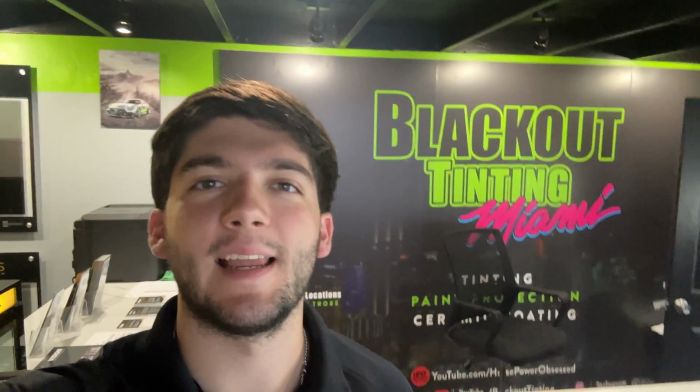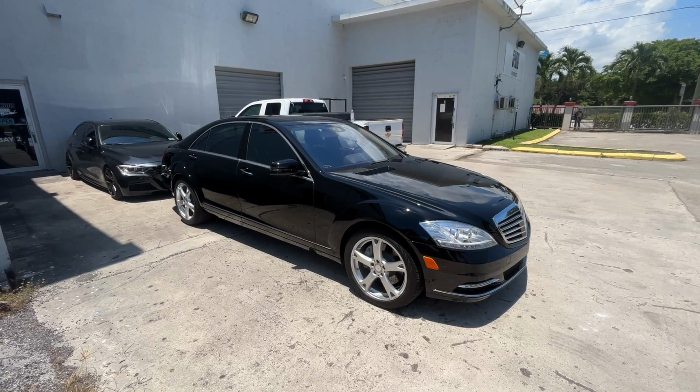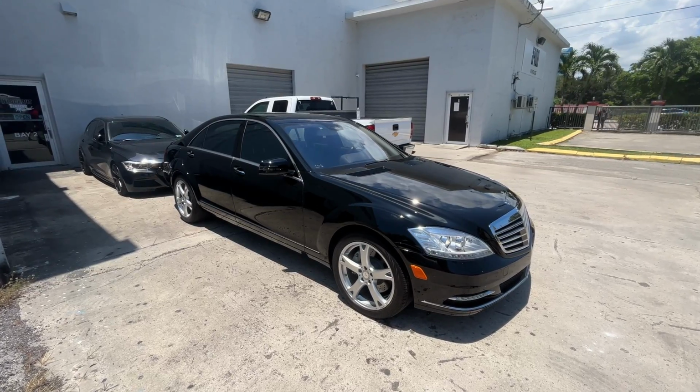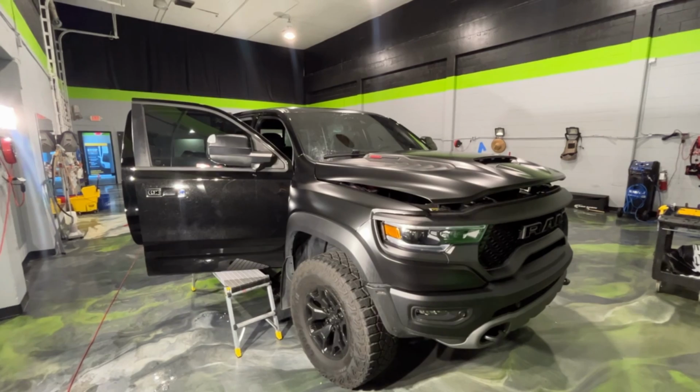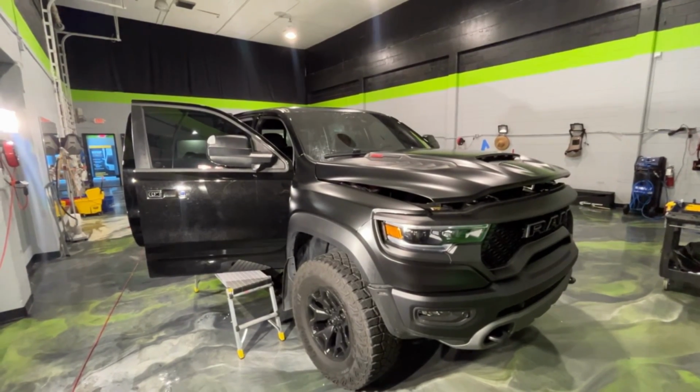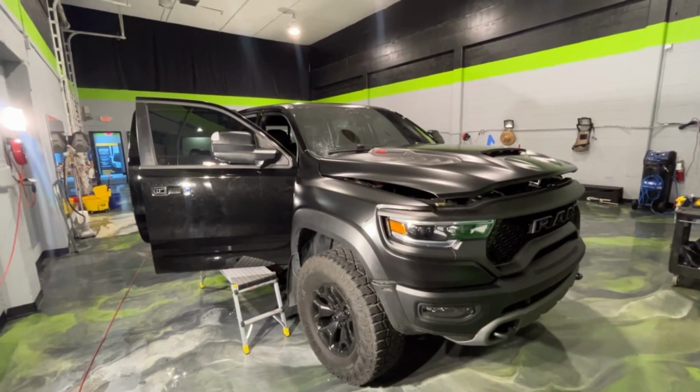What's up, guys? This is Nate from Blackout Tinting in Miami. Let's check out what we've done in the shop this week. Here we have a 2013 S550, got a full front clip paint protection film wrap, as well as a Fusion Plus ceramic coating. Here in the PPF bay, we have a brand new 2023 Ram TRX, getting a full stealth PPF conversion, ceramic coating, as well as some tint. That's all we got going in the shop this week.